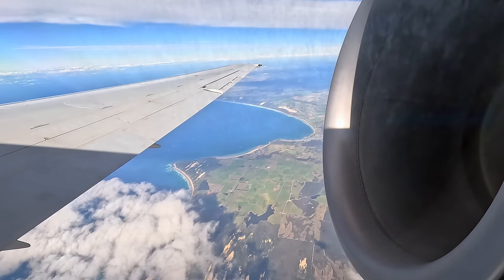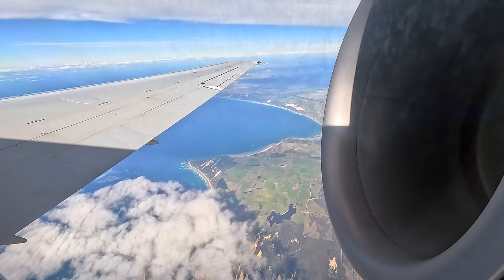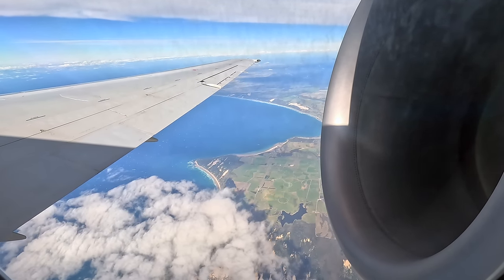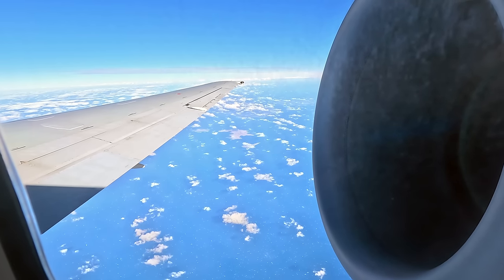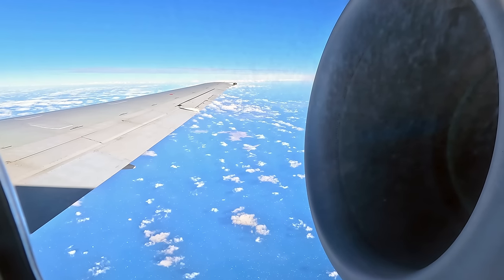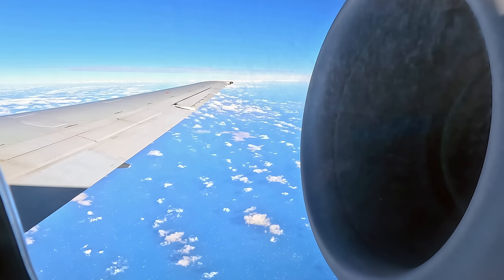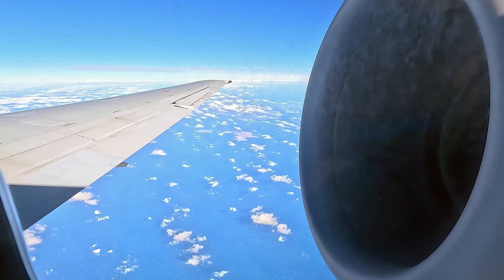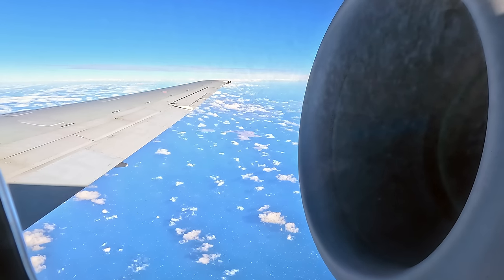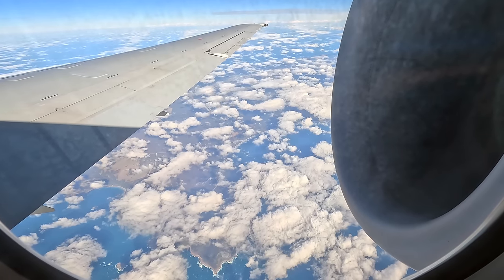Passed over Tasmania's northern coastline at 18,000 feet and started our trek across Bass Strait. While it was a fairly clear day, those white-capped waves down there suggest that a boat crossing probably wouldn't have been overly smooth. In fact, Bass Strait is known to be notoriously rough. At around 32,000 feet, we passed Flinders Island, which is bigger than I realised and according to Wikipedia has a population of 900 people.